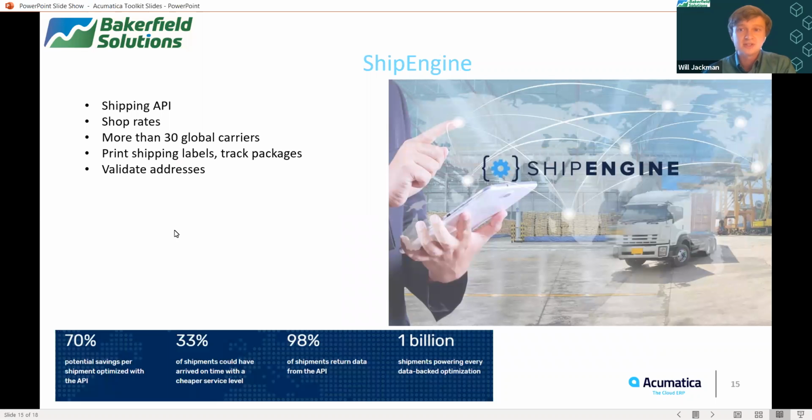One final ISV that I'll talk about is ShipEngine, which is the leader in shipping API. ShipEngine is different from leading shipping carrier integrations such as FedEx and UPS because it is a multi-carrier shipping logistics company. They work with more than 30 different global carriers around the globe, and they're actually able to shop rates between these carriers to ensure that you are receiving the lowest possible price with the most convenience of getting that package to the doorsteps of your business partners.